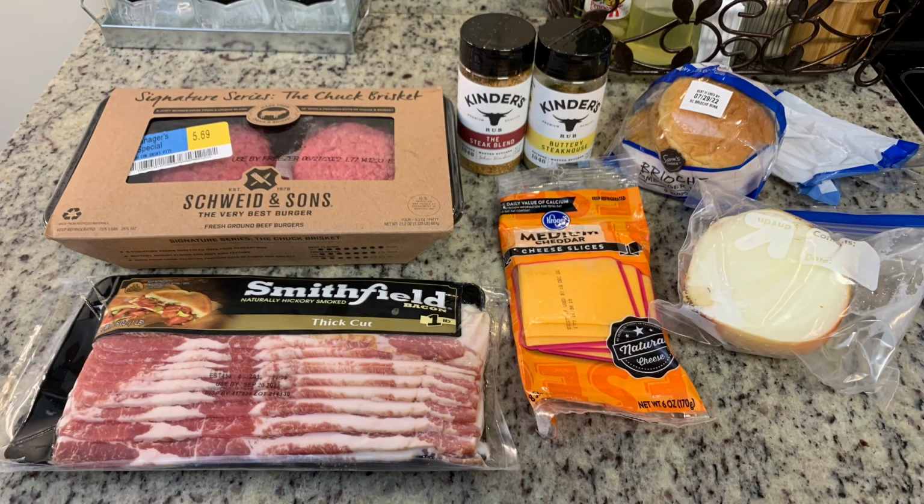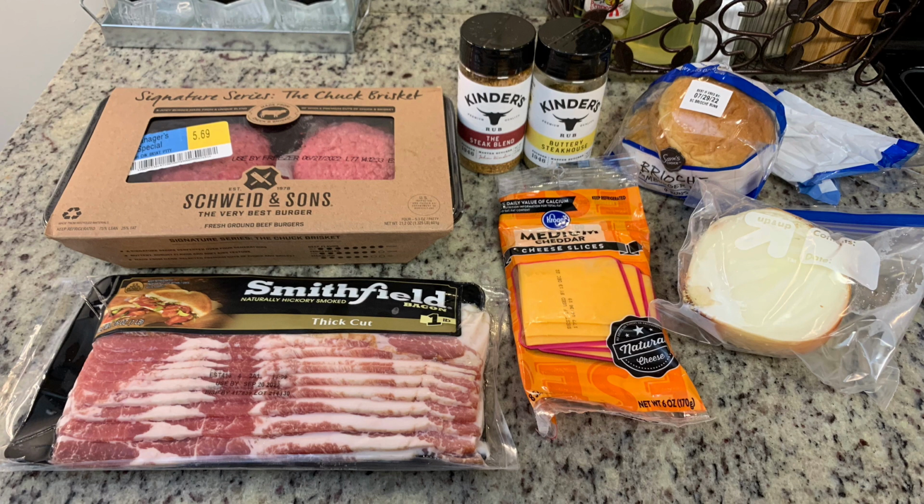All right, so for the burgers, I have this package of brisket hamburgers. I got these a couple months or so ago at Food Lion. I had put them into my freezer, and I'm trying to work through my freezer, so I pulled them out and thawed them. And I wanted to do kind of a little more fancy burger than what I normally do.